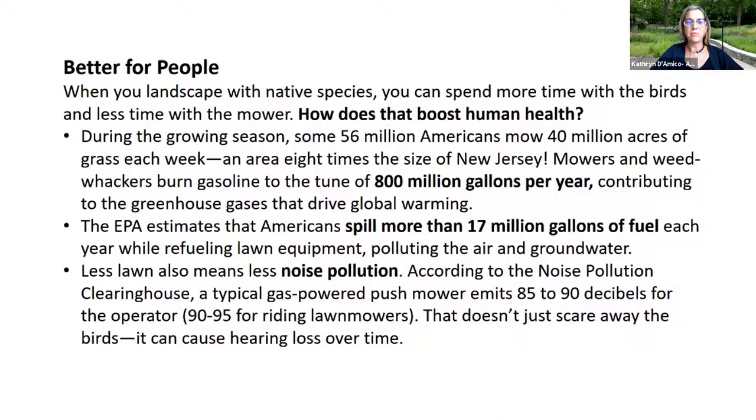This is another fact that was kind of mind-blowing. The EPA estimates that Americans spill more than 17 million gallons of fuel each year while refueling lawn equipment. So what is that doing on Long Island? What is that doing to our Long Island Sound water quality? And we all know about noise pollution. I don't have to tell anybody about the lawnmowers and the gardening equipment noise pollution.